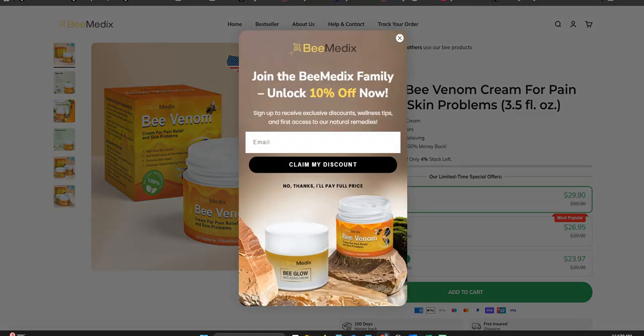Today, we're doing something a bit different. We're focusing on just one product based on a critical review we looked at, the BeeMedix Bee Venom Cream. And the claims for this cream are, well, pretty wild. You shared the source material detailing this.